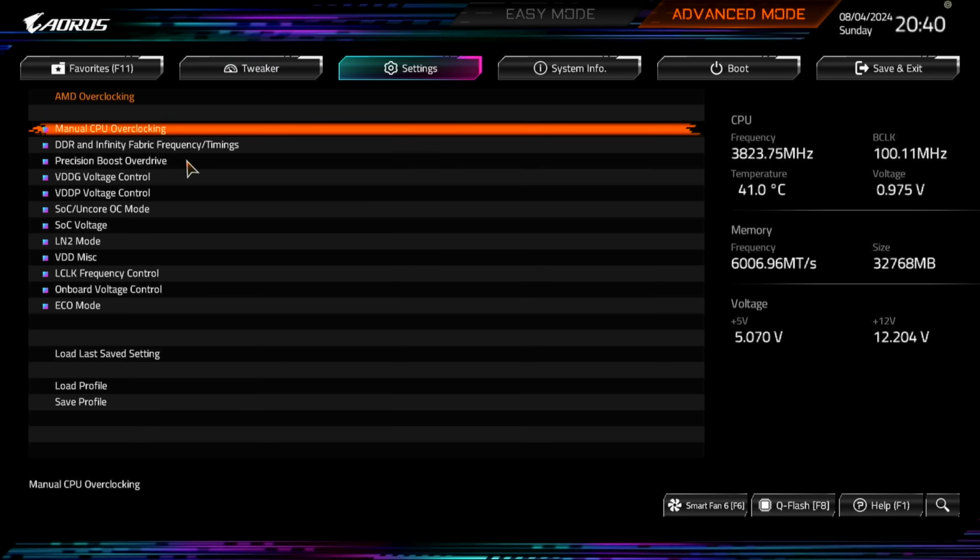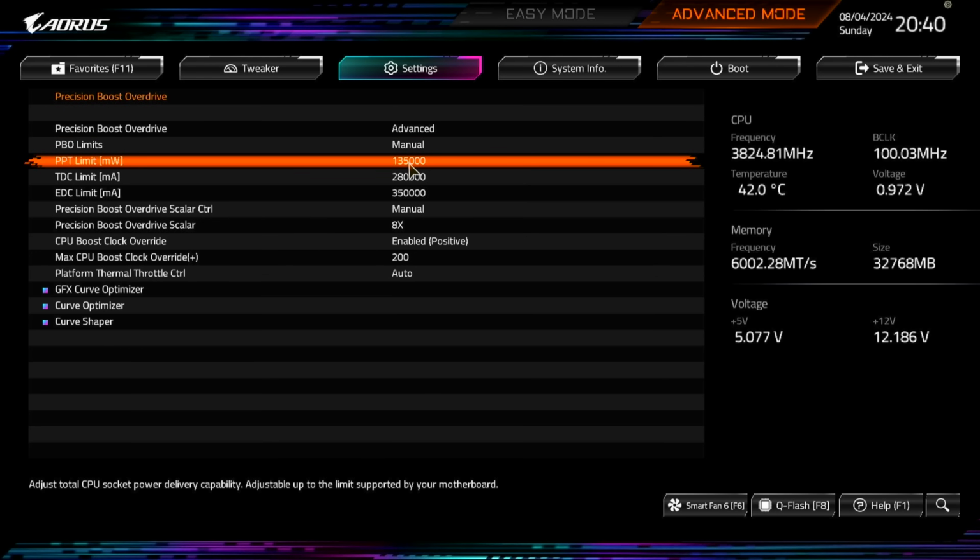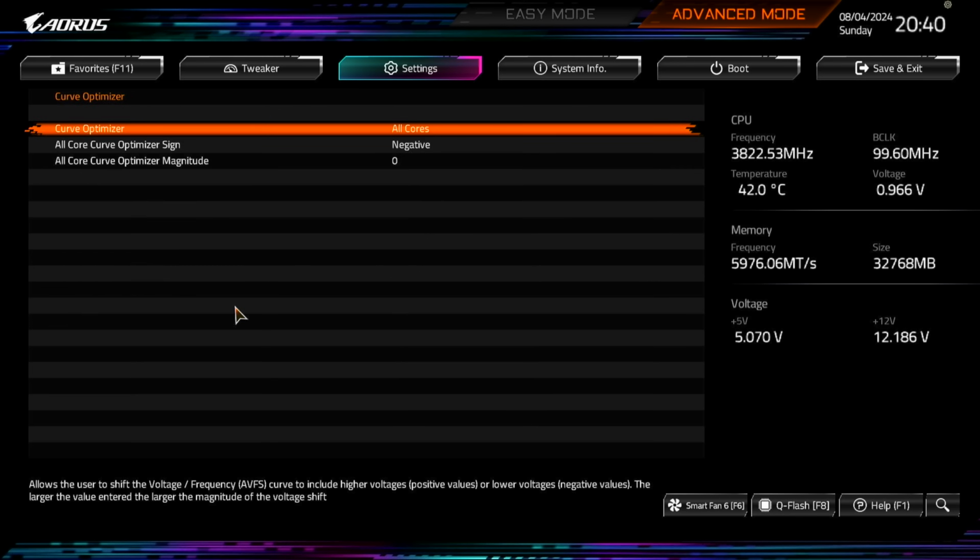But I would also advise setting some sort of power limit, because otherwise the CPU is just going to do the same thing as Ryzen 7000 and boost up to that thermal throttle point of 95 degrees, and also lift that CPU boost ceiling to positive. I just put a positive 200.